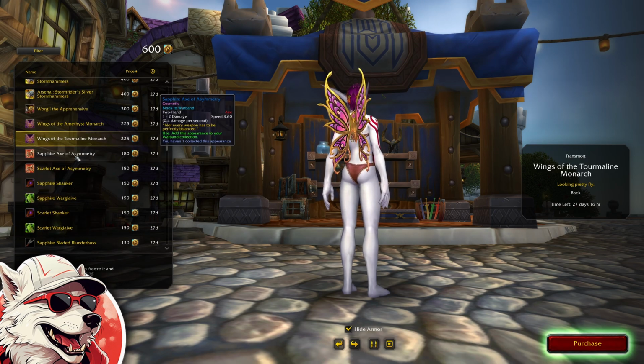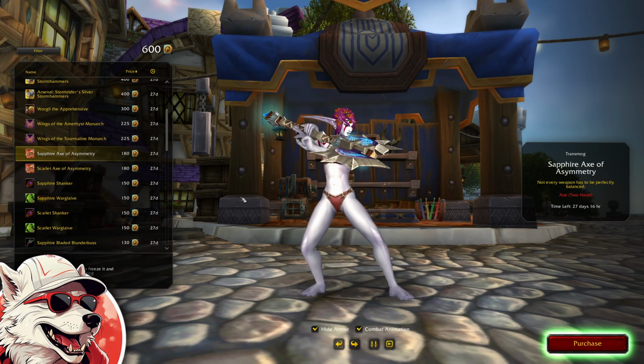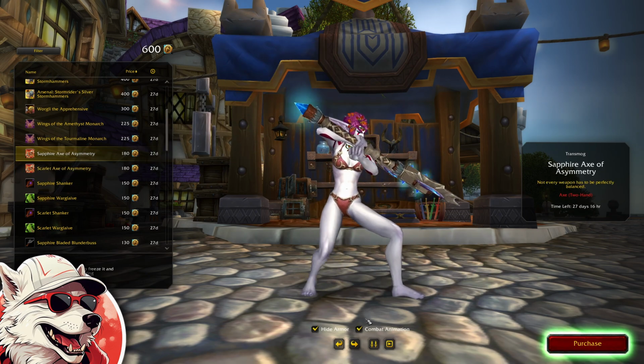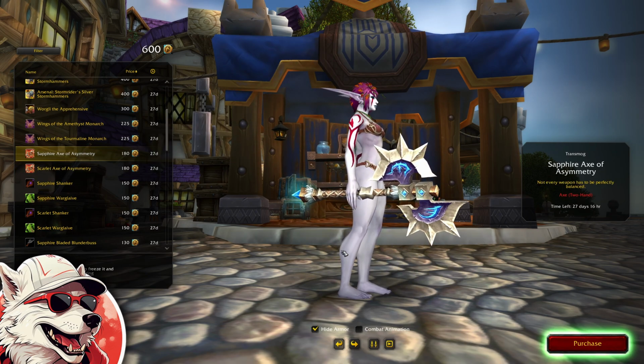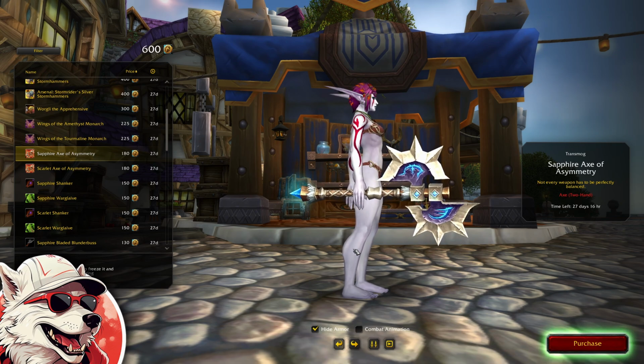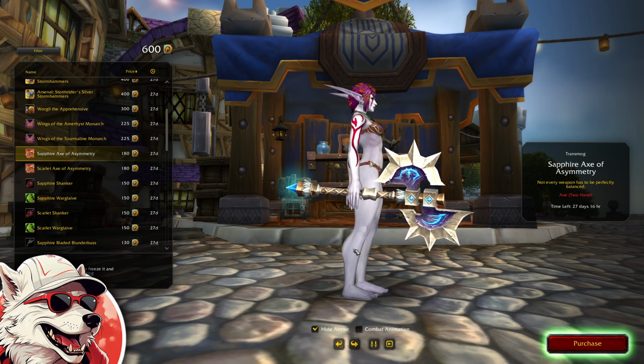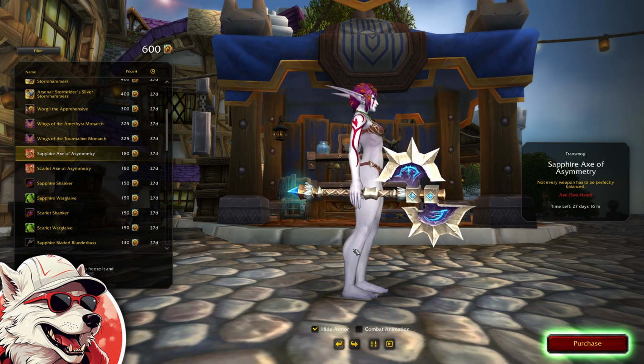So then we move on to the Sapphire and Scarlet Axes of Asymmetry, which I'm not a huge fan of, I must admit. They kind of remind me of a model of an axe from a quest reward. I can't remember what expansion it was from. I feel like it was Warlords of Draenor. But yeah, I'm not too keen. The asymmetry is cool, but it wouldn't be very functional if you're looking at it from a realism standpoint. Yeah, I'm not that keen.